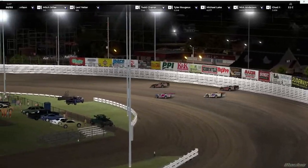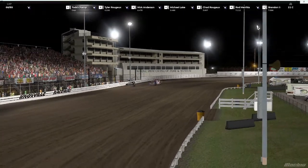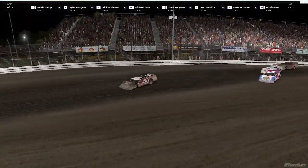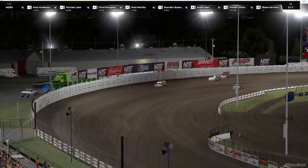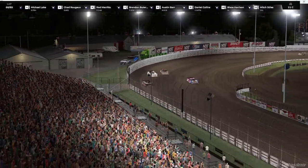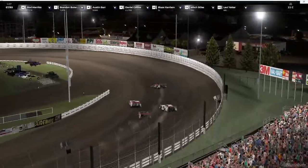Harrison is in the elevated outdoors hot pit. Michael Lake gets real tight, gets himself back up against the wall there, loses the position to the 54 of Nick Anderson, now in third place. Michael Lake will try to turn back underneath him. Oh! Won't make it work this time.